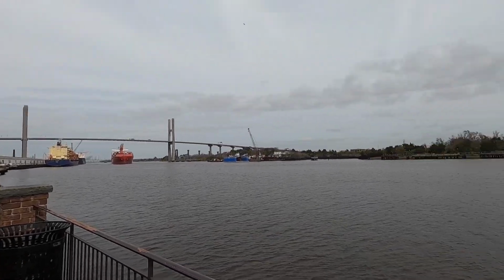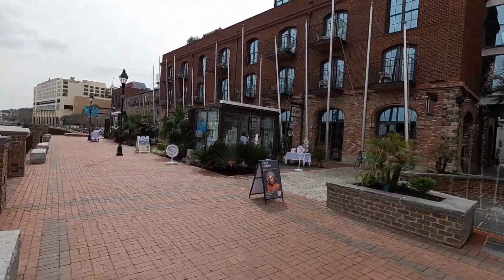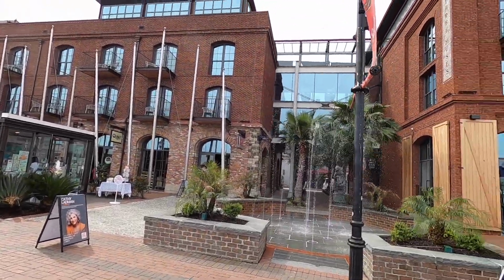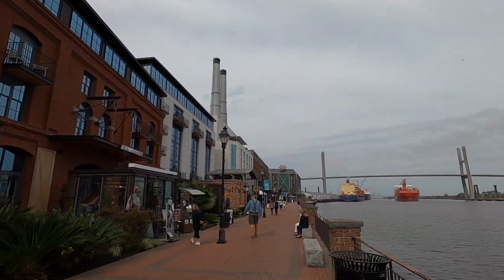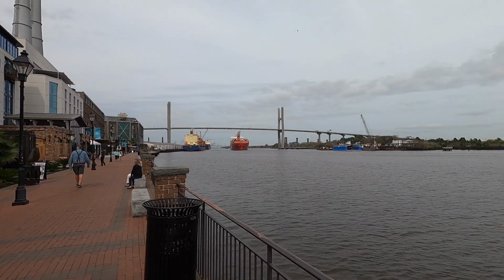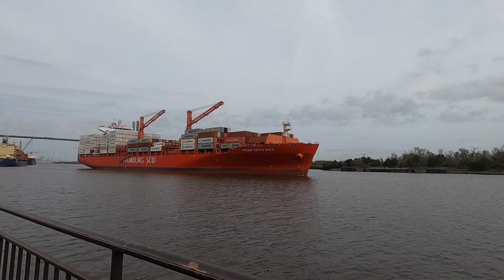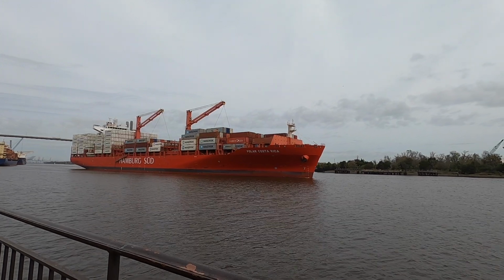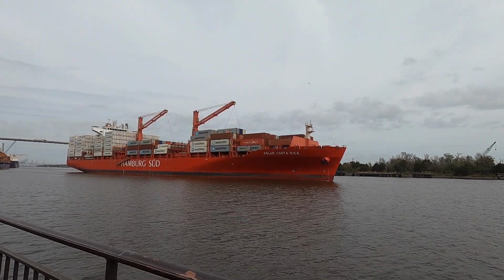Might as well get a little bit of the river. It's windy here, so sorry about the wind. Yeah, that container ship is coming this way. You can see how high it is in the water. Those containers are all empty as they're leaving. Probably going to go refill with Chinese garbage.